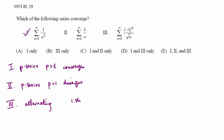One, does it strictly alternate, and that it does. Second, the terms should decrease in absolute value. And let's see if that's the case. Sure, 1 over square root of 1 is more than 1 over square root of 4, which would be 1/2, and that's more than 1 over square root of 9, which would be 1/3. So the terms are decreasing in absolute value.